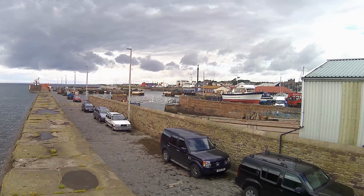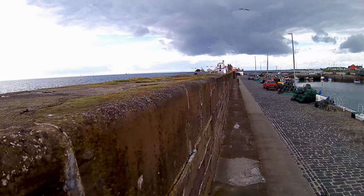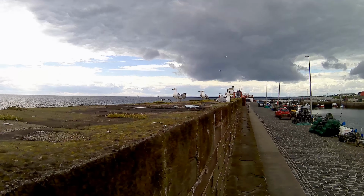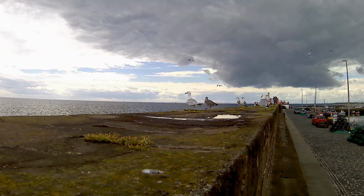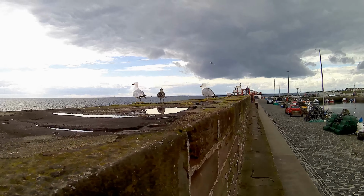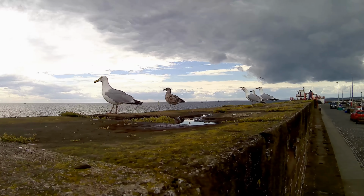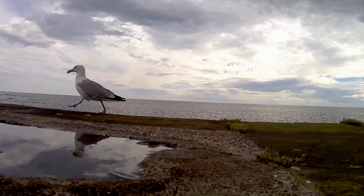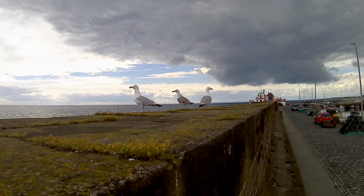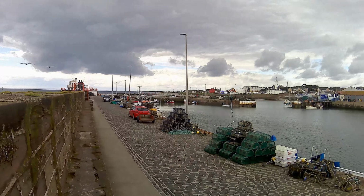I'm going to jump down onto, there's a little walkway, you can't see it yet, but you'll see it in a second. There it is, I'm on it. Harbour to my right, North Sea to the left, and a load of seagulls falling out about something, as they do. They'll fly away when I get too close. I'm making a racket. I think that's seagull talk for why don't you go away. It's not like they were pestering me for food, they were just there.